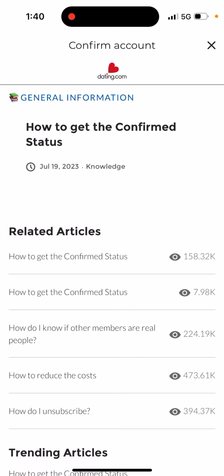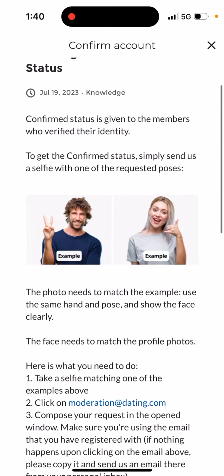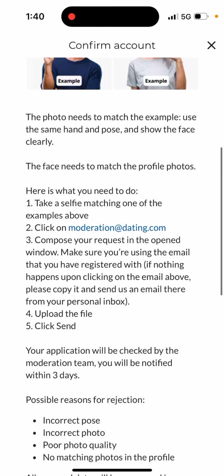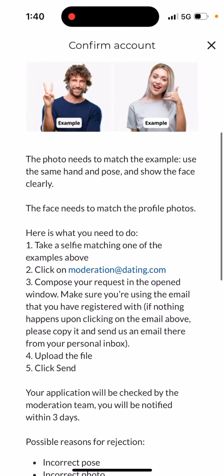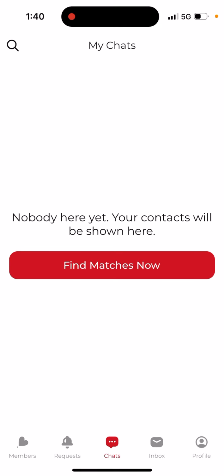If you just want to get verified, you can also just do it from here, but then you just need to take a selfie, and then just send an email with the selfie photo. So yeah, it's also quite an old school way via email, but that's what it is.